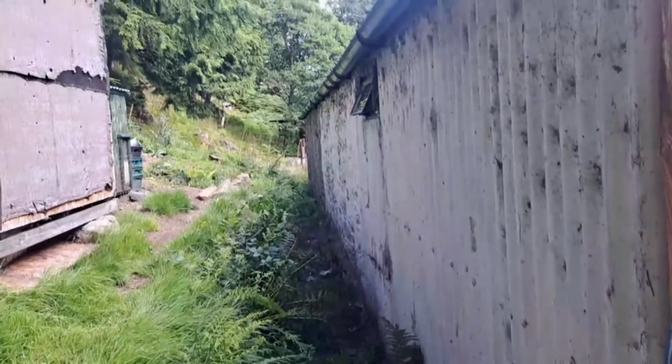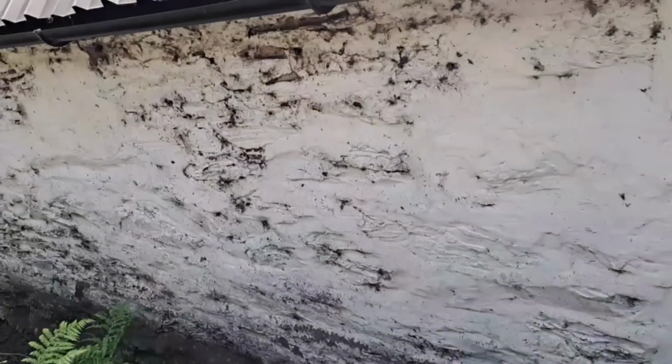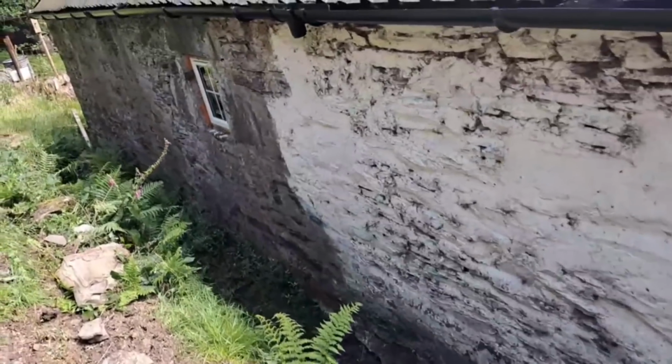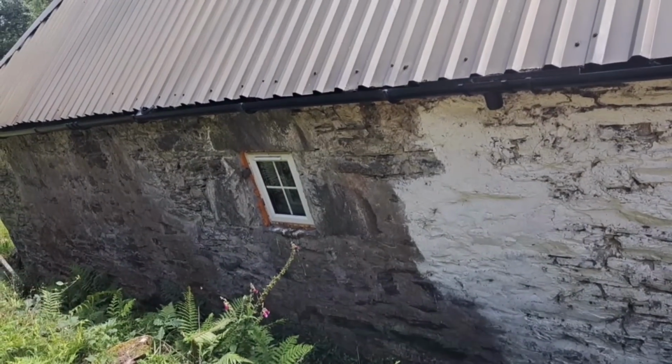This is obviously the back of the house. This is the old, like, 1960s extension. This is just all corrugated iron, and this is the beginning of the stone wall. That one's all the way along, obviously, over there. This here is where the damp issue is, specifically in what's the bedroom.